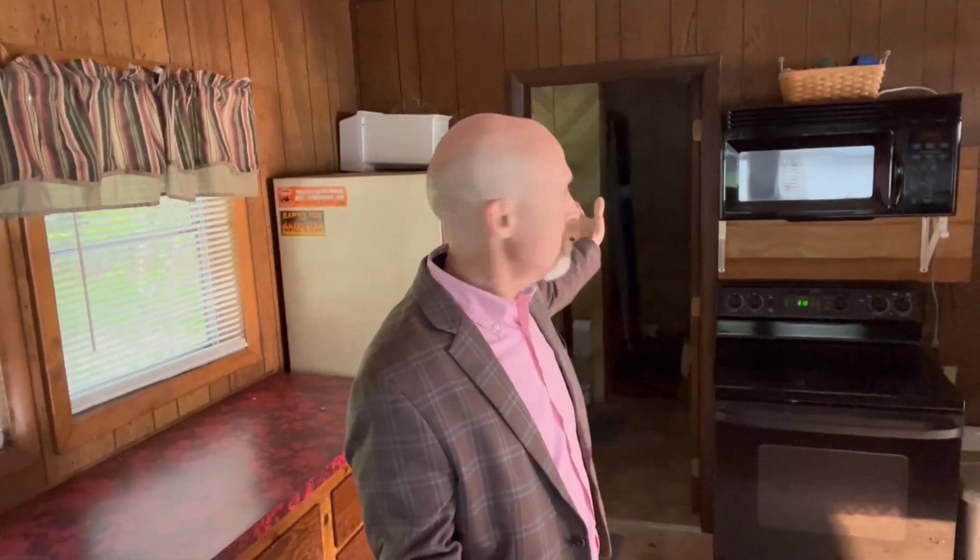All right, we step in. We're in the dining room. Sorry about the beeping. That's the fire alarm going off, telling me the batteries are low. Here's the kitchen. And off this end over here, that's the bathroom. It has that 3/4 bathroom with a shower.